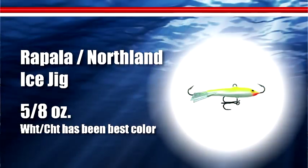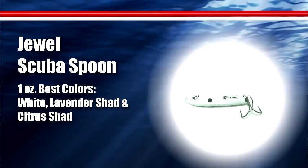Started working main lake points over, especially long tapering main lake points, out 50 to 70 to 80 feet deep until we found the shad. Most of the shad we found today were between 60 and 80. Doesn't mean the fish were that deep. The fish were actually on top of them, but we did catch quite a few fish over top of shad with the Rapala jigging Rap and with the scuba spoon, and basically just working it slow, just kind of popping it and working it and working it and popping it.